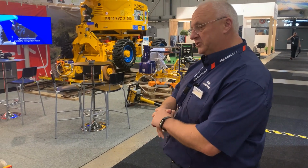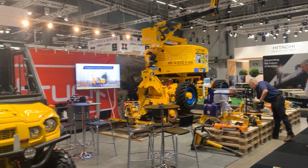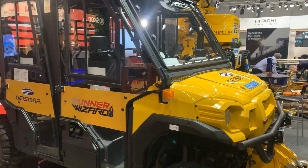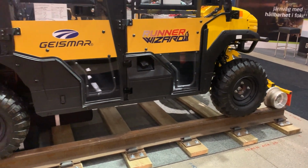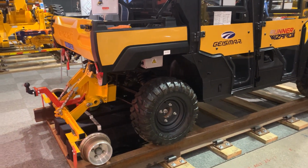It's fitted with air brakes for the braking of the trailer, and hydraulically operated rail gear. It's a low ride system, so the road wheels run on the rail, and that then gives maximum traction. It's also four-wheel drive with rear diff lock for accessing really difficult access points.